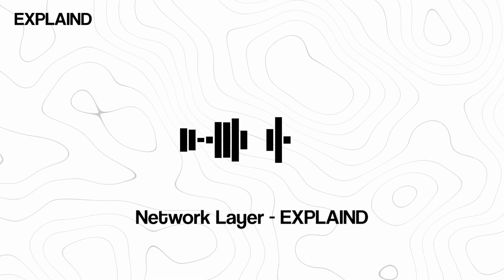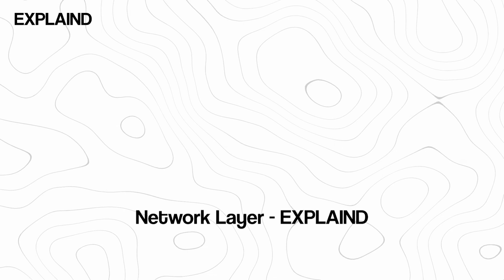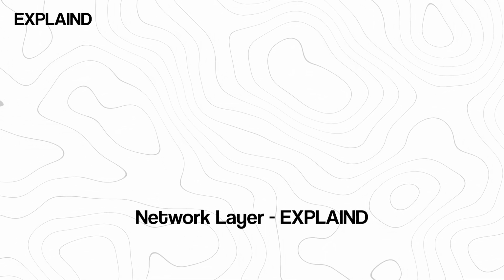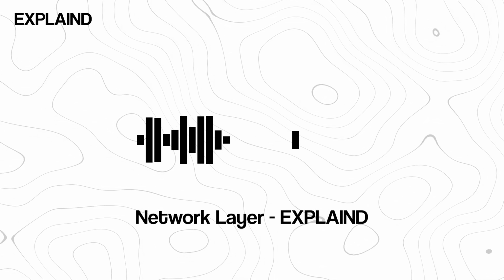NAT's kind of like a smart receptionist, directing incoming calls to the right device within the network, based on these things called port numbers. Wow. It's such an ingenious system. But I imagine it creates some challenges too, right? I mean, it can't all be smooth sailing.